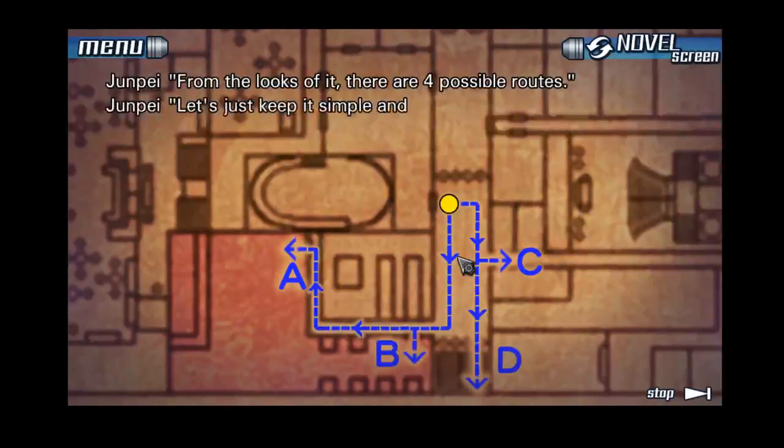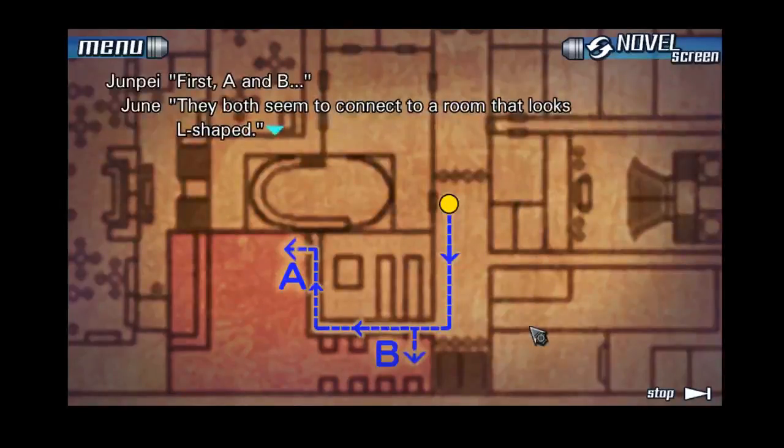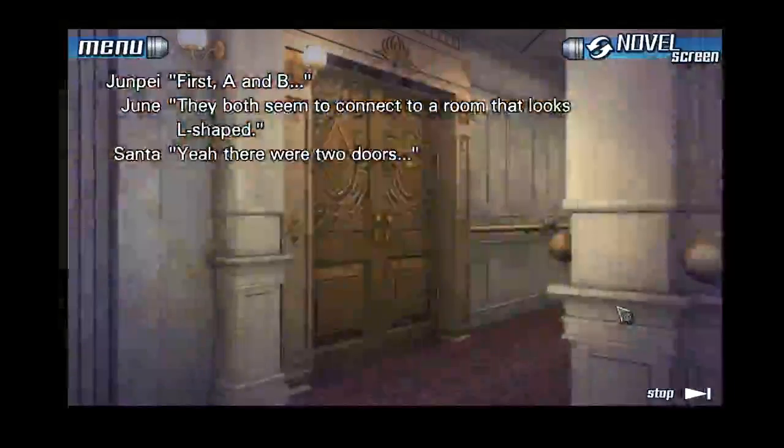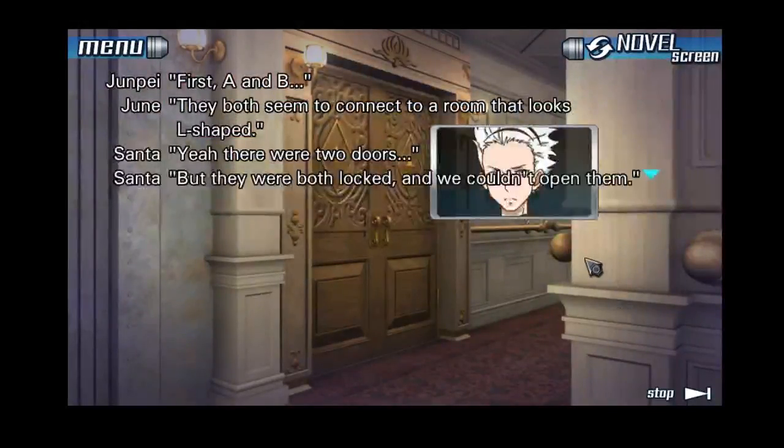Let's just keep it simple and call them A, B, C, and D. First, A and B. They both seem to connect to a room that looks L-shaped. Yeah, there were 2 doors. But they were both locked. We couldn't open them.